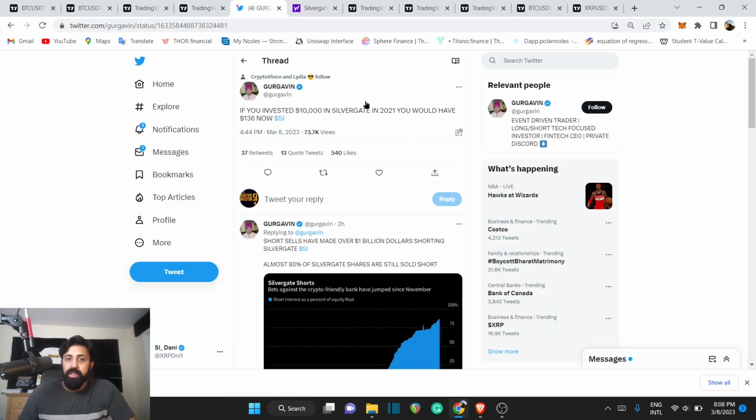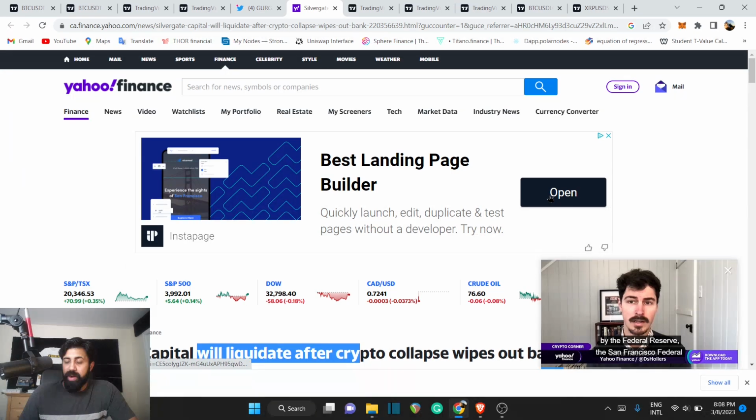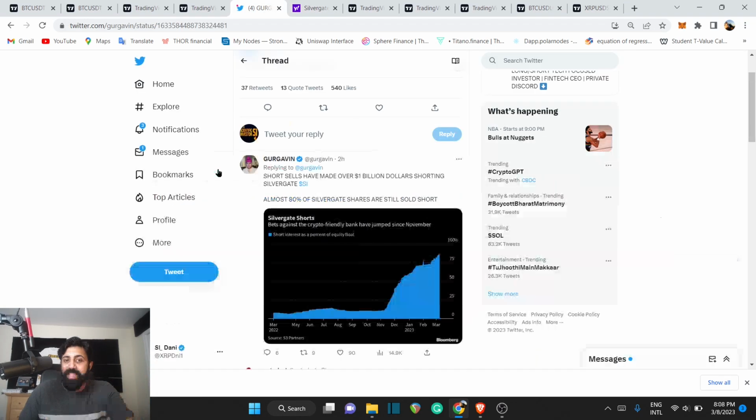Now, Gervin actually gave a small chart here, this is what we are actually looking at, right? If you bought this Silvergate in 2021 with $10,000, now it's going to be $136. So this is something we really have to understand. Some of these can literally go to zero, and that's what we are observing in the market, right? We do see they had to liquidate themselves because their bank literally went to nothing, and fundamental things do happen.